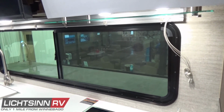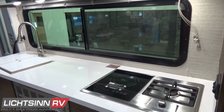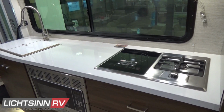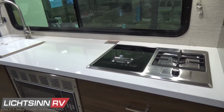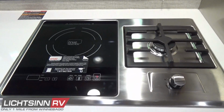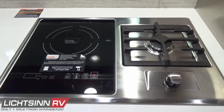Great countertop storage here, working our way across with solid surface countertops. A new innovation with a dual combination of an induction range top and an LP burner. So depending upon how you're RVing, if you're dry camping and want to conserve 12 volt and not use the inverter, you don't necessarily have to use that with the true induction cooktop. You do have the LP burner off to the right.